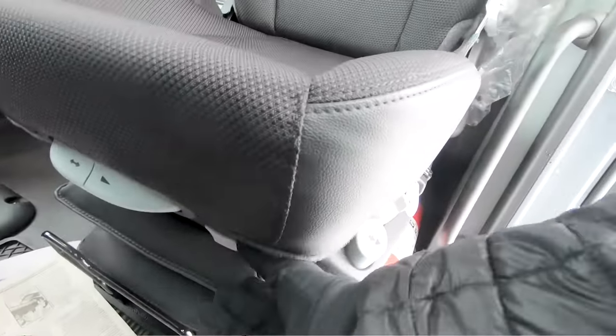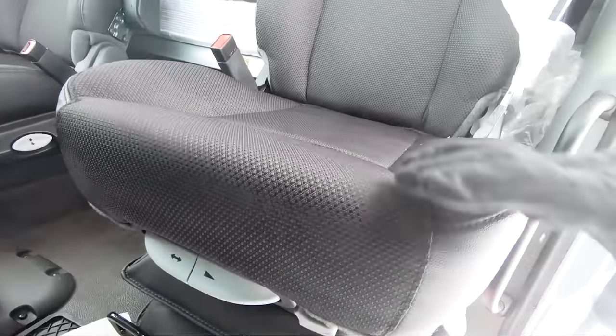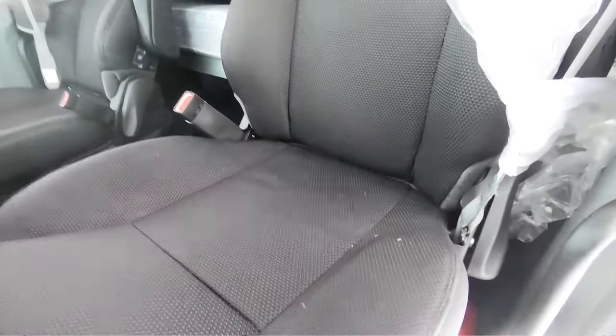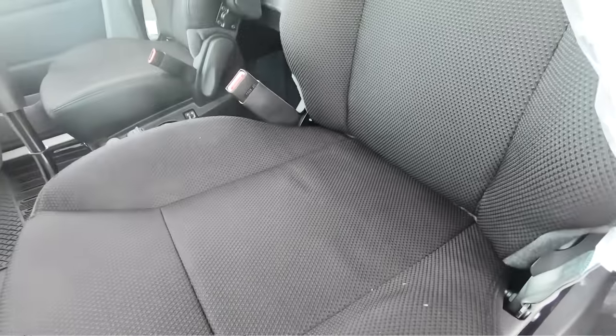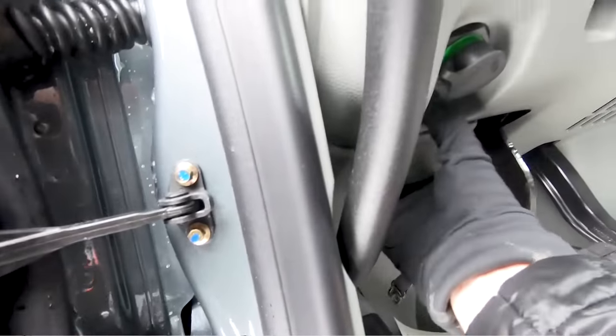This is your chugger right there. This is to adjust the tilt. And then the cushion, how much you want to have it adjust underneath. I've done tons of demos on those to show you guys what that's all about. Something I haven't shown in a long time.